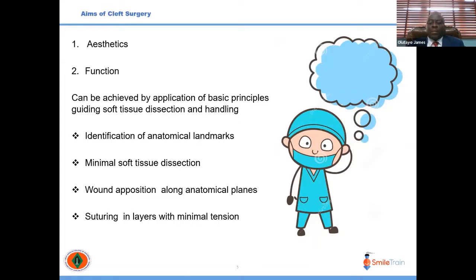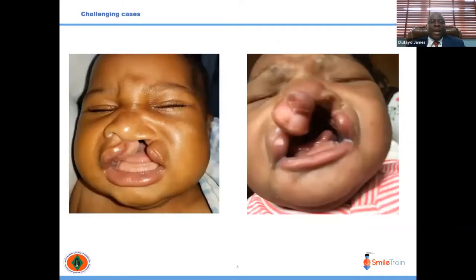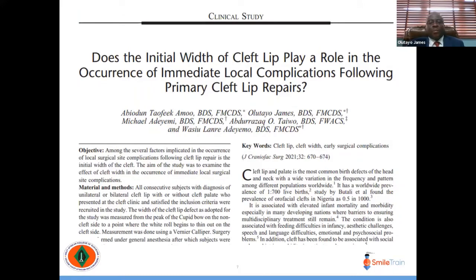For me to achieve this, I need my tissue to be appropriately placed. These are challenging cases for the surgeon. The first one, unilateral cleft: this cleft is wide, and if I'm going to repair this, I need to really undermine, mobilize and dissect, which I want to guard against if I have my way. The other one, of course, is bilateral cleft. The problem is it is badly rotated, and it's not a case that I will smile at as a surgeon when I see it. If I can get things that will rotate it, prepare it and get it properly placed for me, I'll prefer it.